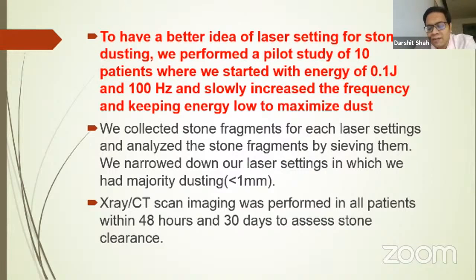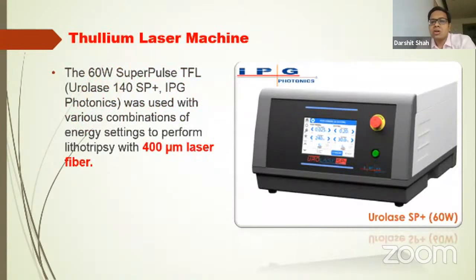After that, we collected the stone fragments for each laser setting and analyzed them by sieving. We narrowed down our laser setting to the one in which we had the majority of dusting, which is less than 1 mm. X-ray and CT scan imaging was performed in all patients within 48 hours, and for residual stone after 30 days, to assess stone clearance. We used an IPG Photonics thulium fiber laser machine with a 400 micron laser fiber.